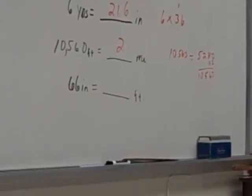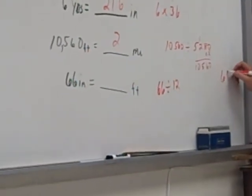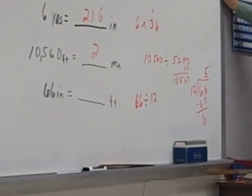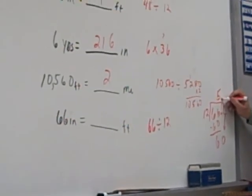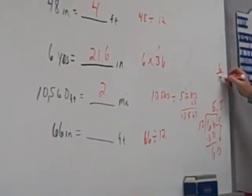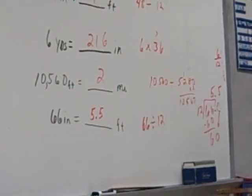66 inches is how many feet? 4 and 2. Inches to feet. 5.5. Now, 66 divided by 12. 5 times 2, carry my 1, is 60. Subtract, I've got leftovers, 6 over 12. And 5. I can do this. Decimal comes straight up, right? And we get 5.5. Or EA had a great idea. Remember way back when we took our leftovers, put it over our divisor, simplify, 1/2. So 5.5 or 5 and 1/2. Kill it, dude.